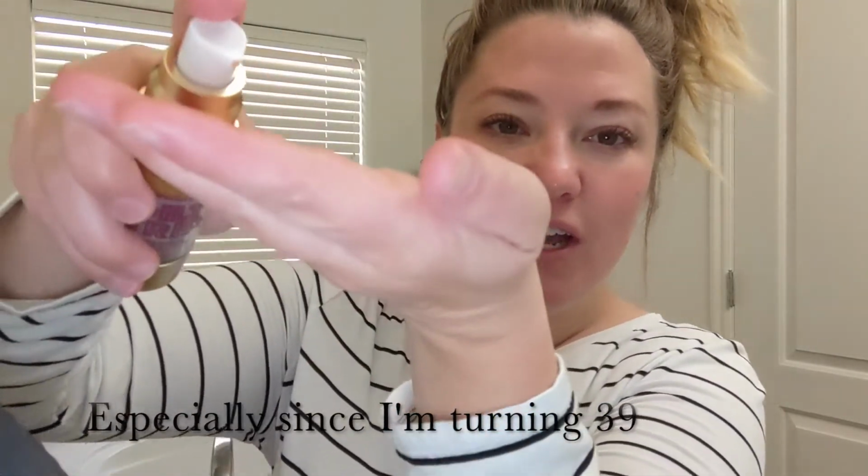So I'm gonna show you what it looks like. Let me see if I can get it here. Okay, I use two little dots. Don't forget your neck. Okay, so that is going to help, especially preventatively with fine lines, wrinkles. Gilt Trip is definitely a product that you want in your lineup if you're going for anti-aging.